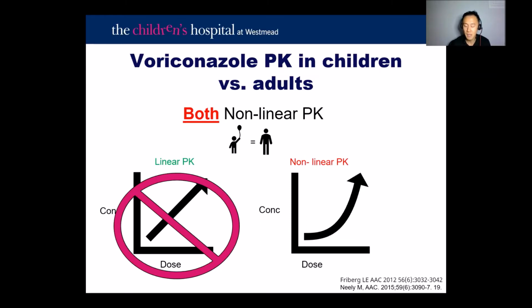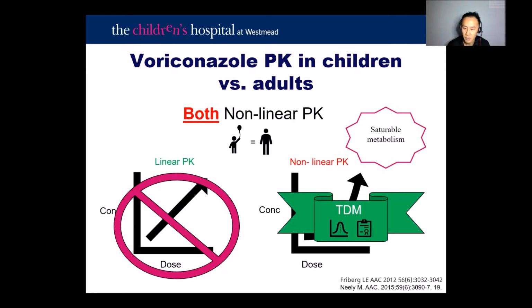So what does that mean? It means that a dose increase is not exactly proportional to the increase in concentration when you've reached a saturation point. So there's a certain threshold. That's because voriconazole has saturable metabolism. So once you've saturated the metabolism, your doubling of dose is not going to equal a doubling of the concentration in our child. And this is where the utility of TDM is really strong.